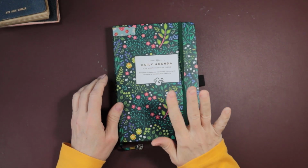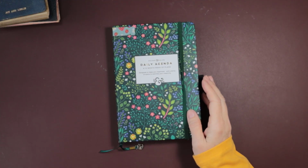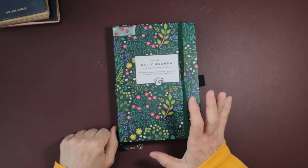I had this, this is from Archer and Olive. When I first heard of Archer and Olive, they used to do little mystery bags, and these people would get these really cool journals from them. And I'm like, yeah, I'll do that. And so I got this.